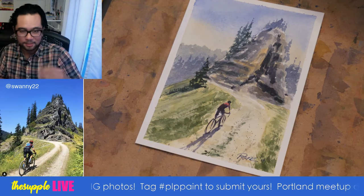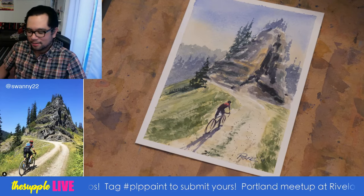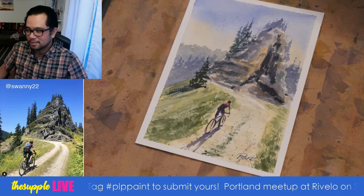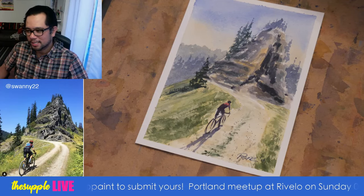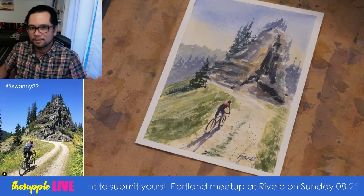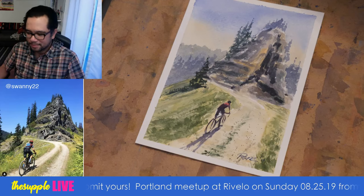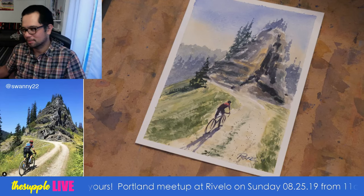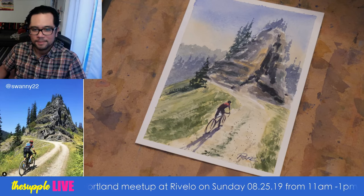Let me know if you guys want me to do more of these. I took five of my favorite recent watercolors and I've turned them into postcards again. I think I'm going to be selling them individually, so we'll have it on the Big Cartel shop, and I think that'll be kind of a seasonal thing as we sell out of postcards. I might get more printed. So look for those soon.